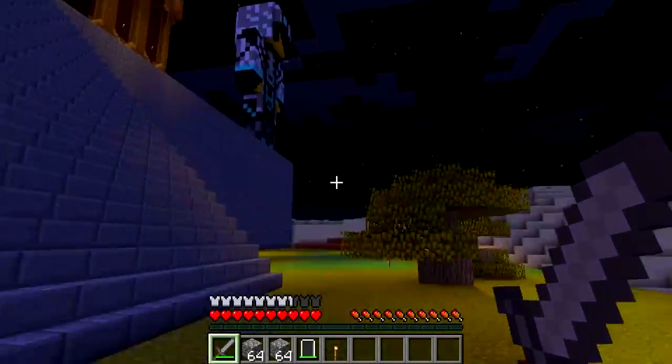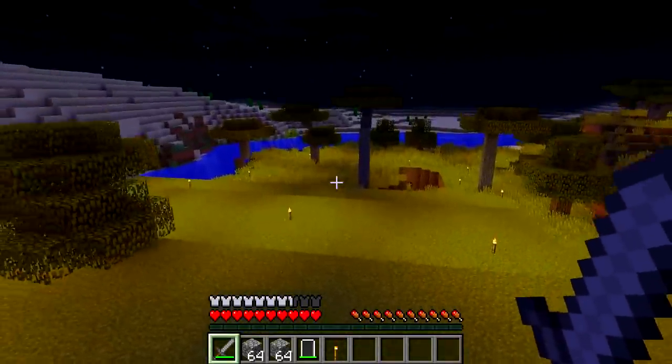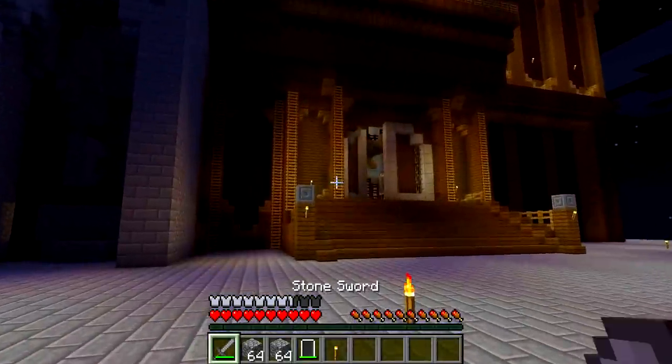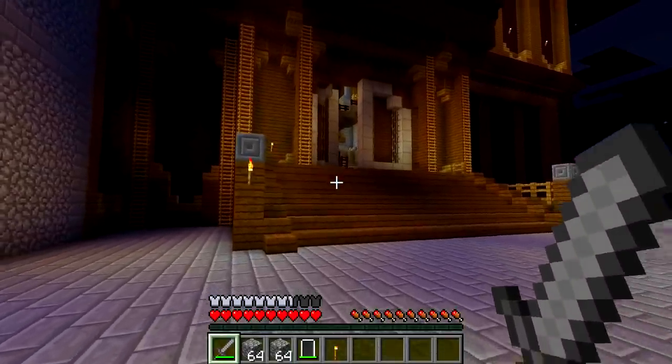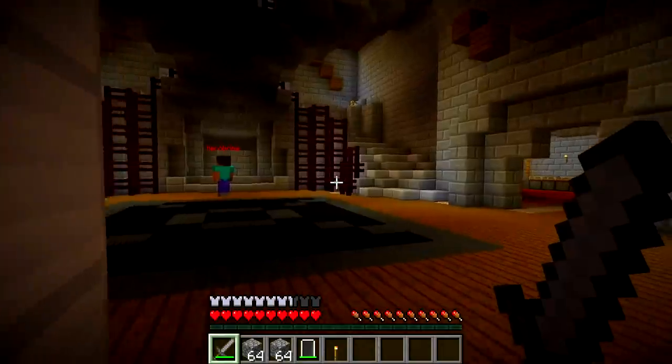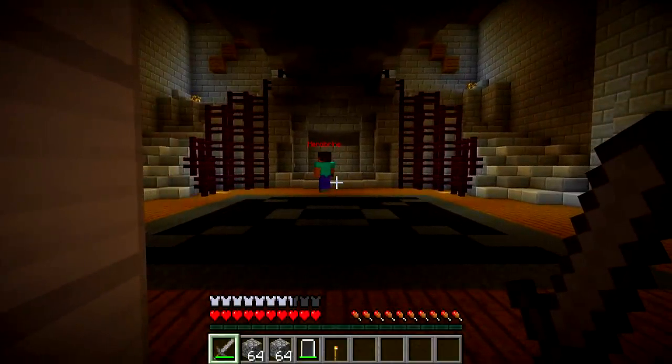I don't like the look of this. I really don't. Oh, am I... what do I do with this iPhone, guys? I need some lava. Maybe there's going to be lava inside of here. But first of all, we'll just talk to Herobrine. Kind of see what's going on. Oh, there he is. Okay. Herobrine.